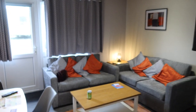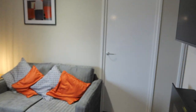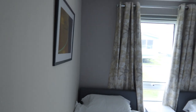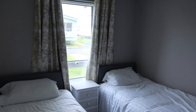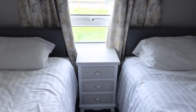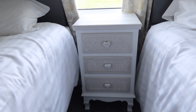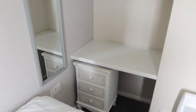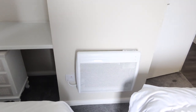So yeah, this is the main room once again. Quite impressed with it. Going into this first door on the left, you've got your twin bedroom. So two single beds, which would probably be for most people that come here, the kids' room. Nice little chest of drawers. And then behind you, you've got more storage for hanging clothes, another chest of drawers and a nice radiator. Pretty good room.